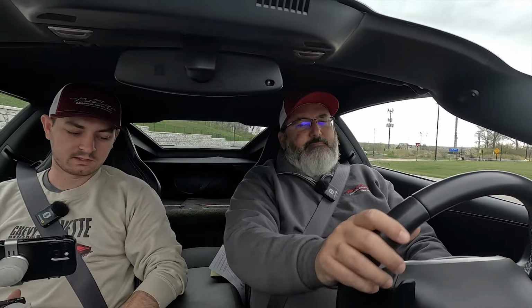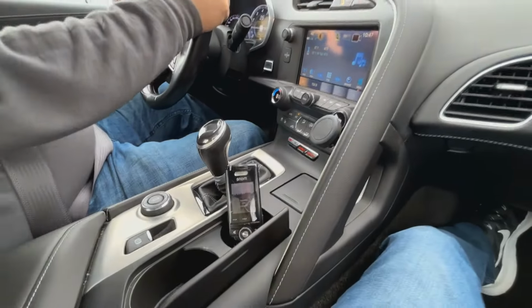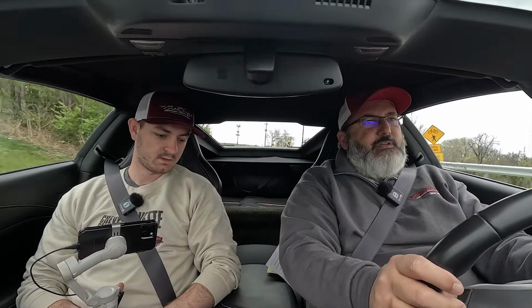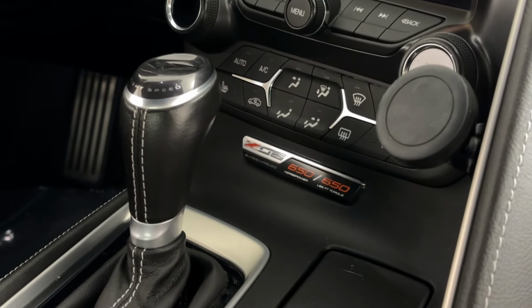Very user-friendly. You do have a cigarette lighter. Wow. Just in case you want to take up smoking, but don't do it. You probably shouldn't smoke in your C7. No, don't do it. Smoke tires, not cigarettes. And right above that is the little badge that says 650 horsepower and 650 pound-feet of torque. They don't want you to forget. Which is a lot. It's more than both of our Hondas combined.